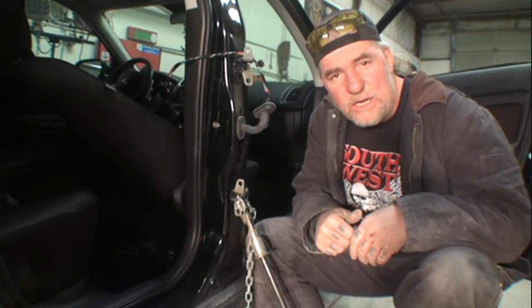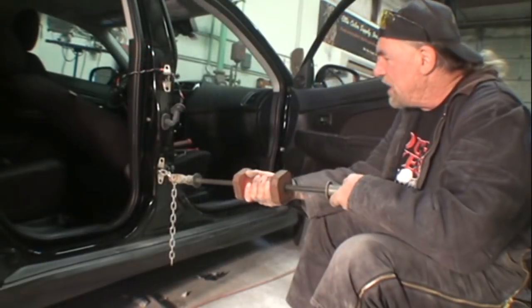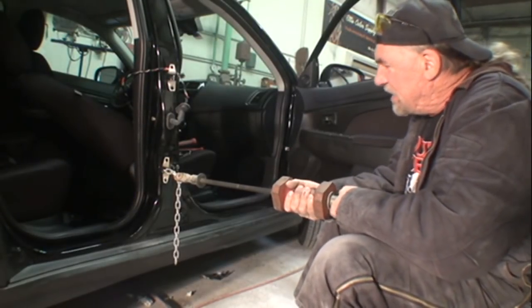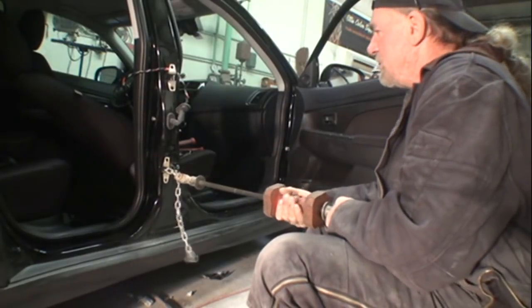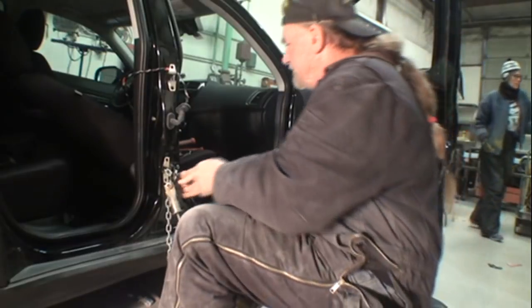So we'll go ahead and bolt the new door onto the vehicle, and we're going to see how it lines up in the door opening itself. I think I'm going to go ahead and give it one more jerk, maybe two, just to give it a little bit of play. And I think we're going to go ahead and try it right there.